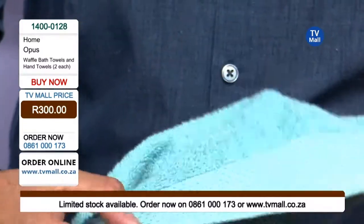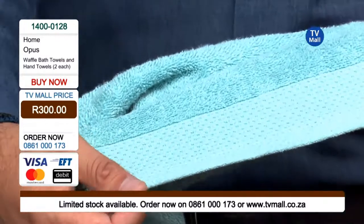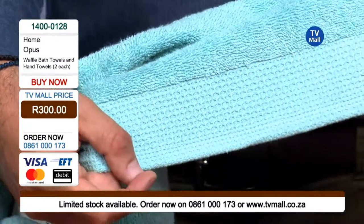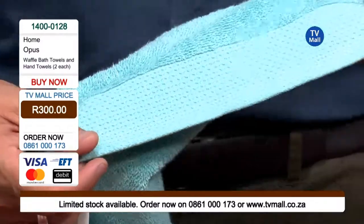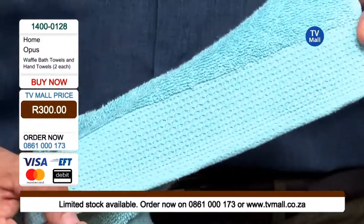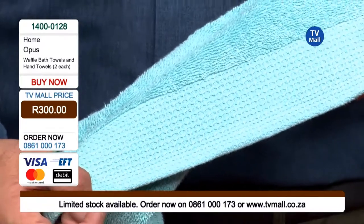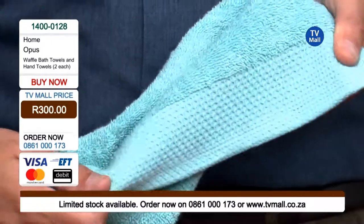But I want to draw attention to the border here. Oh, look at this. This has got the waffle weave. Now, the waffle weave is this very intricate square weave that adds a new design dimension to a regular bath towel. This is no regular bath towel. This is very modern. I absolutely love the design on this, right?